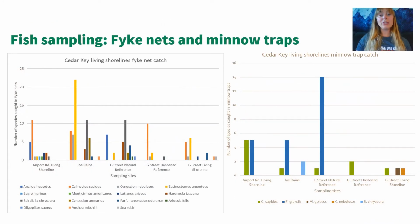Even on the completed Joe Raines Living Shoreline project, we are still doing post-construction monitoring. One of the activities I assist with as an intern at the station in conjunction with our Living Shoreline projects is fish community monitoring. Fish monitoring is also happening out on our G Street and Airport Road shoreline sites in pre-construction, during construction, and post-construction phases. Using pike nets and baited minnow traps, we have caught Atlantic blue crabs, different species of anchovies, and different species of fish, such as sea trout.